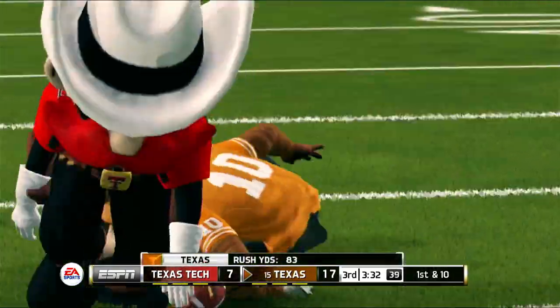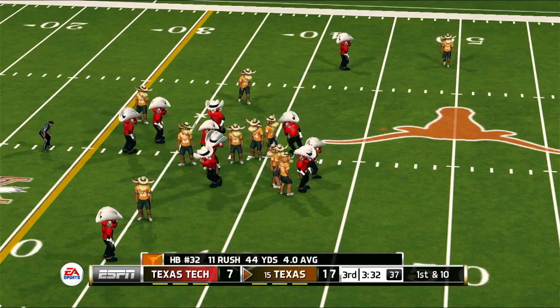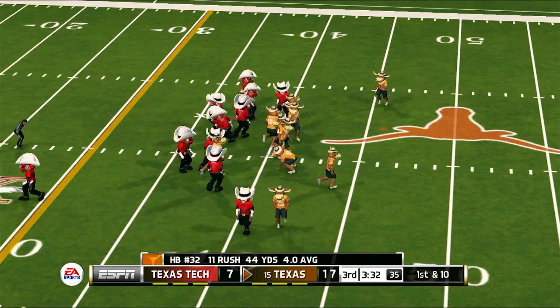Tackled at the 41-yard line. That makes it first and 10.